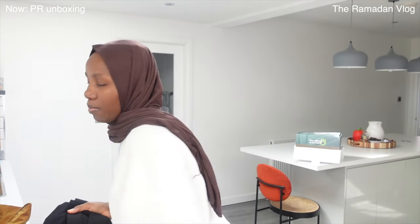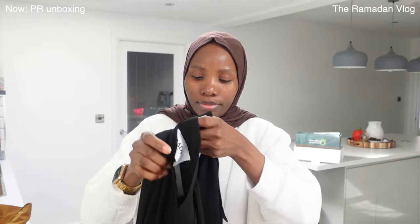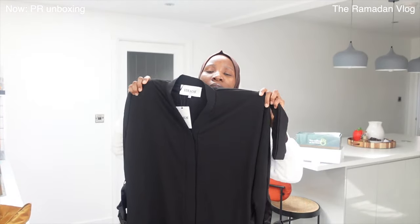So I picked out a black abaya. They had a collection for this year, but they also said I could pick from their previous year, but I picked out this one because I felt like I needed just a plain regular abaya, you know. So I picked it, very simple, but it has this detailing.